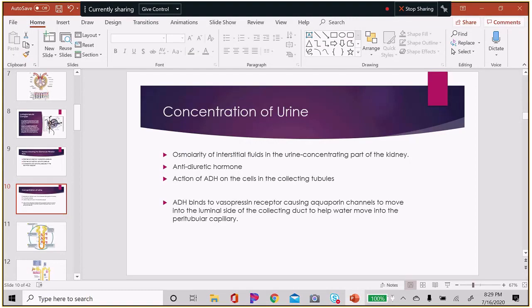And that is done through a hormone that's produced in the posterior pituitary called antidiuretic hormone. And the action of antidiuretic hormone is to open up aquaporin channels to help water move into the capillary. So we save water, we don't pee it out. Hence the name antidiuretic.